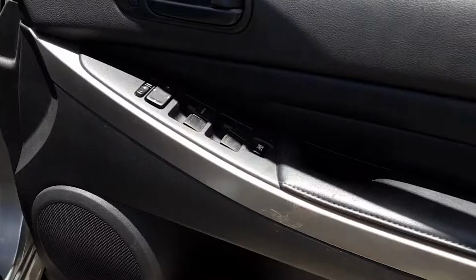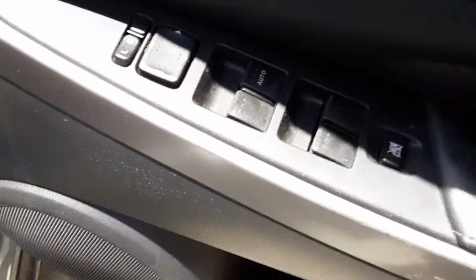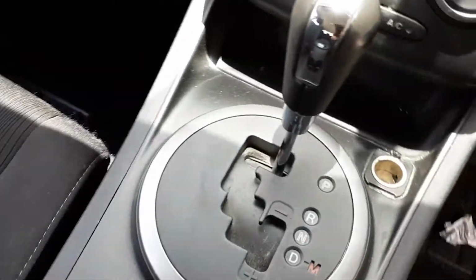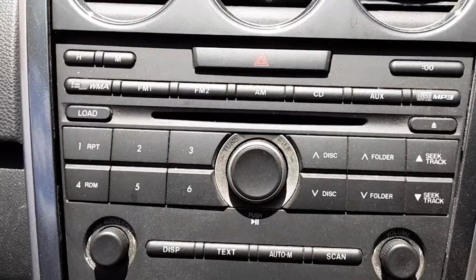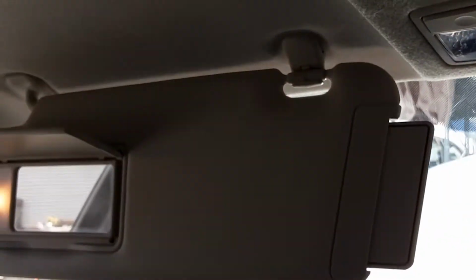We have the driver's side door trim. Power window master switch. This vehicle is fitted with black cloth interior. Black center console. Automatic type. Automatic gear shifter. Climate control, heater controls. 6-stack CD player. Display cluster. Interior mirror. Courtesy lamp. Left-hand sun visor. Right-hand sun visor, and the instrument cluster.